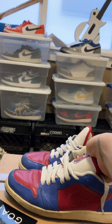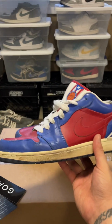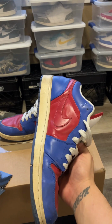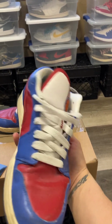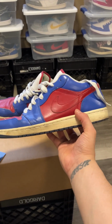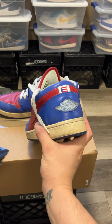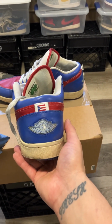And let's check these out, man. Crazy. I'm looking forward to cleaning them. I'll do a clean look around the shoe. I really dig the colors too, man. Looks like a Spider-Man shoe. Just different, man. My son likes Spider-Man, so he'll be crazy for these. I'm looking forward to that Jordan 1 Spider-Man shoe coming out this year, Jordan 1 High.